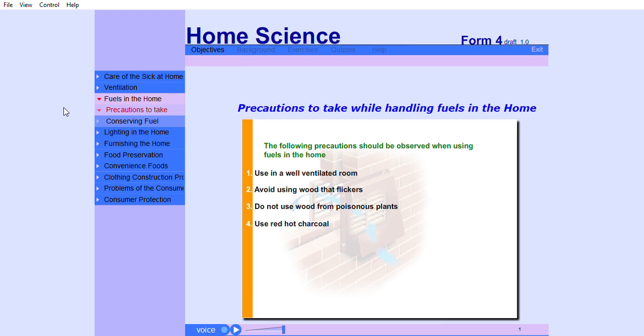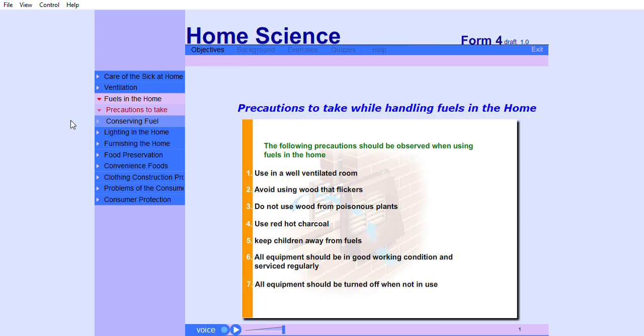Use red-hot charcoal. Keep children away from fuels. All equipment should be in good working condition and serviced regularly. All equipment should be turned off when not in use, and light the match before turning on the gas.